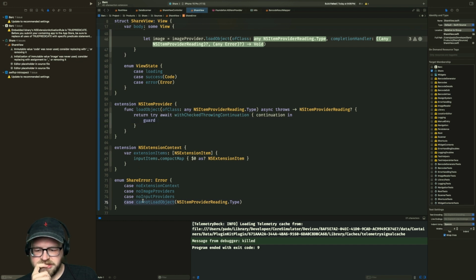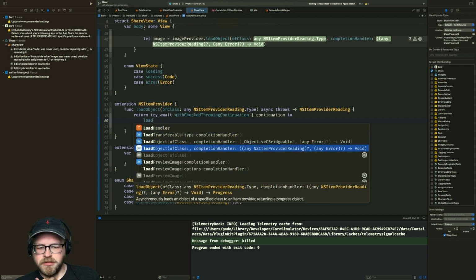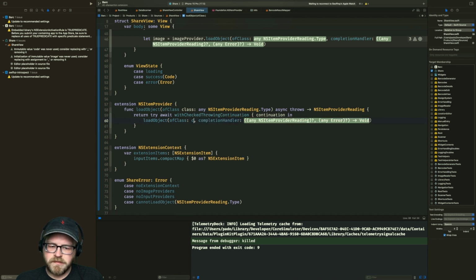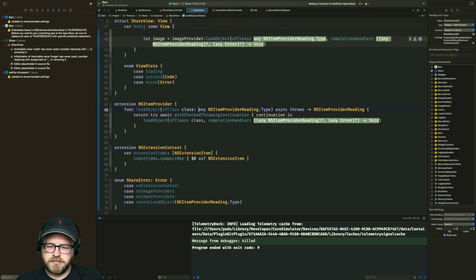I just realized this is dumb. I don't know. Guard let, no. Load object of class, this one. Class. Oh, is that a reading class?